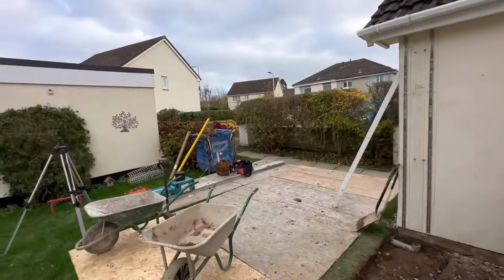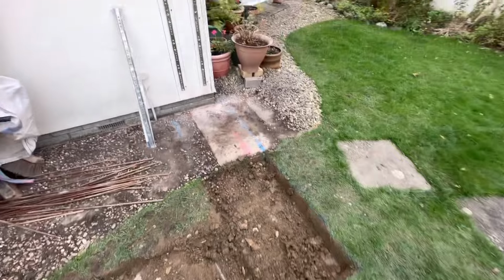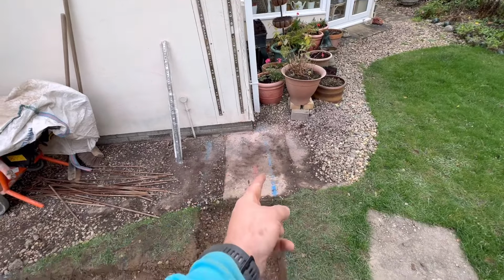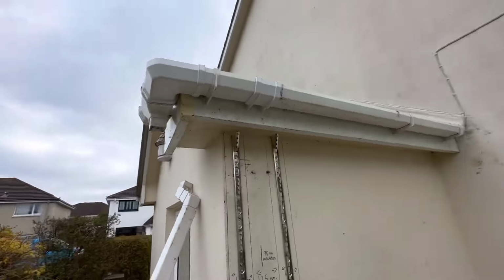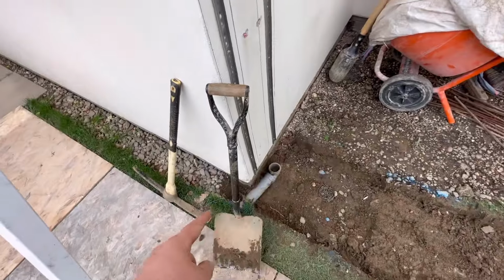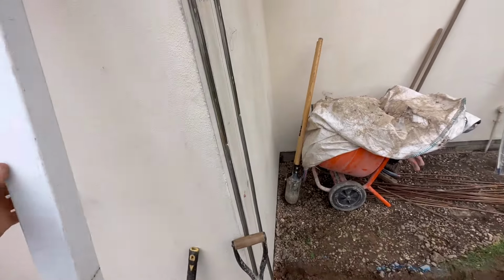So obviously the skip's here now. What we've just done quickly is took off the top section of the footing. Just need to cut off this little concrete slab in line. But, well, also done the adaptations to the guttering. Found the drainage pipe, so we're gonna cut that, reroute it, so we can reset this section back here.